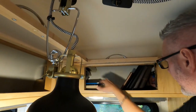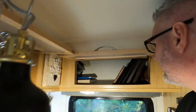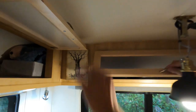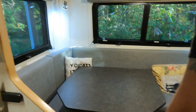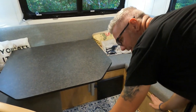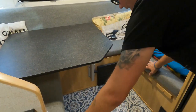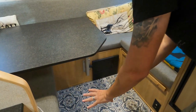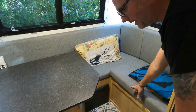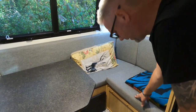Well, there's some books, Julia's books, and board games. Yeah, everything you can think of. So much space. You can use this table, put it on these rails, there and there, and then you can make this with the pillows to another sleeping area if you want. We never used it, but I'm sure it works well if you use it.